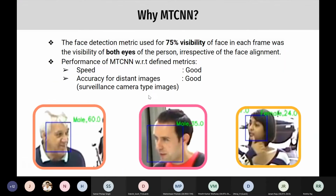So why MTCNN? The face detection metric that we used for 75% visibility of face in each frame was the visibility of both of the eyes of the person, irrespective of the face alignment. So MTCNN performed well with respect to our defined metrics in terms of speed as well as accuracy.